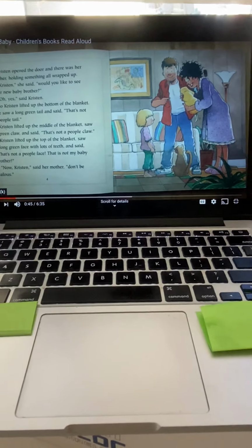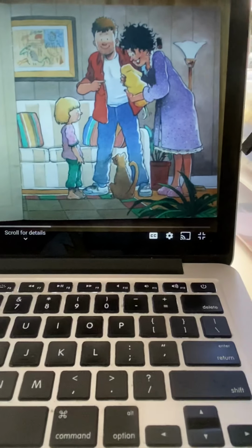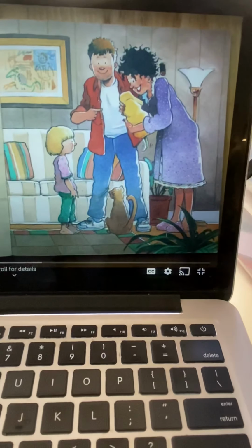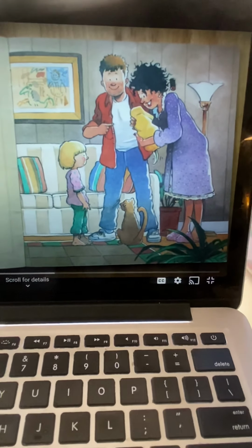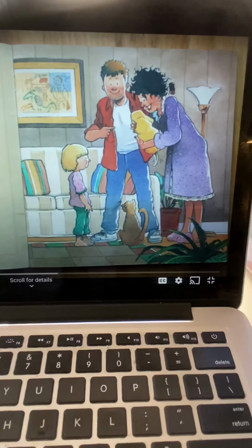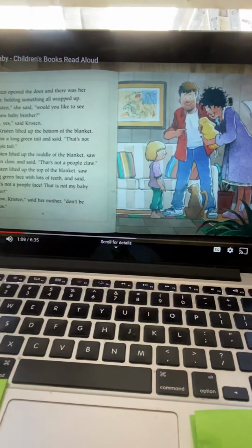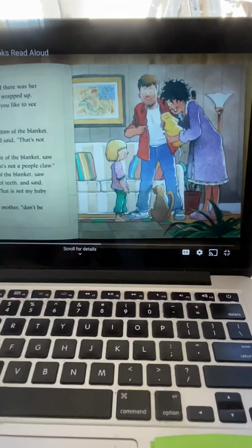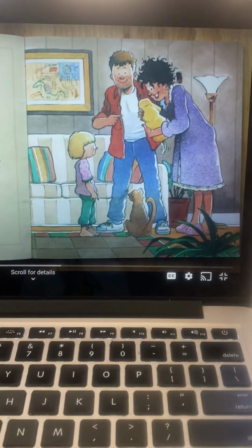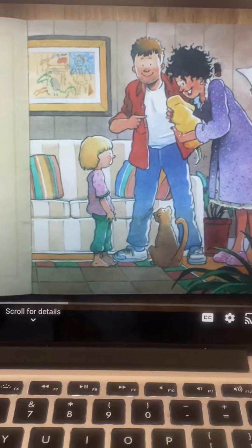Kristen opened the door, and there was her mother, holding something all wrapped up. "Kristen," she said, "would you like to see your new baby brother?" "Oh, yes," said Kristen. So, Kristen lifted up the bottom of the blanket. She saw a long green tail and said, "That's not a people tail." Kristen lifted up the middle of the blanket, saw a green claw, and said, "That's not a people claw." Kristen lifted up the top of the blanket, saw a long green face with lots of teeth, and said, "That's not a people face. That is not my baby brother."